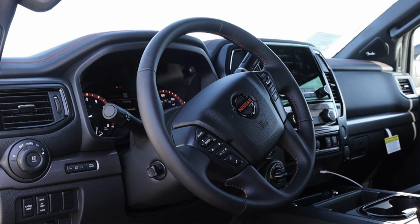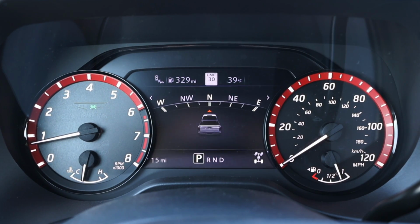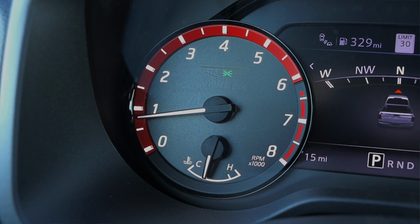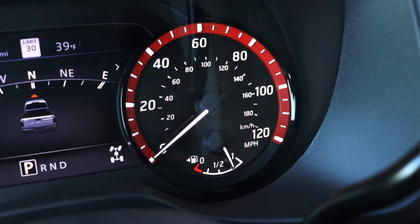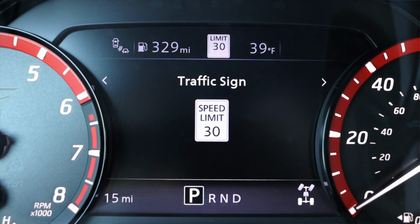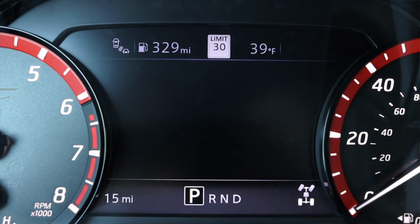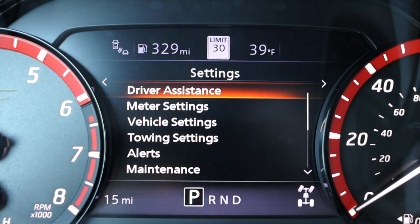So let's talk about the interior. We have a bunch to go through. Well, in front of me, I have two main gauges. On the left is my tachometer with coolant temperature down at the bottom, and on the right is my speedometer with fuel down at the bottom. Then in the center, I do get a very nice screen. I like the clarity of it. It looks like a very crisp, very modern screen. That's what I look for in these gauge clusters.